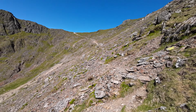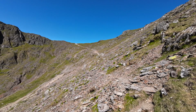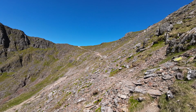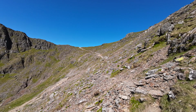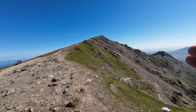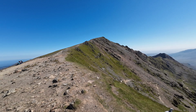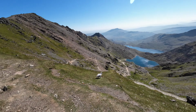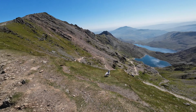Well, I'm hoping we are just about to hit the top of the zigzag path, which I'll be really, really glad to get up to the top of. I'm exhausted now. Whew! Well, that's where I'm supposed to come from. That's where I actually came from. The zigzags at the top.